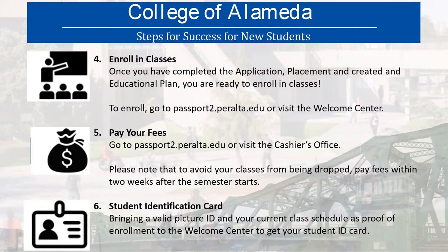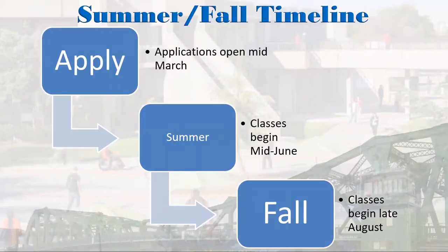Number 6, student identification card. Bring a valid picture ID and your current class schedule as proof of enrollment to the Welcome Center to get your student ID card.